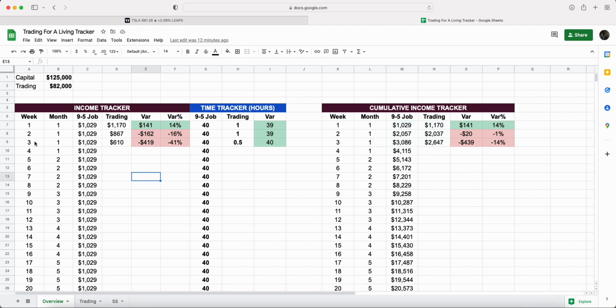So if we have a look then at week 3, for memory in week 2, I was down $162 from the goal, and the goal from 9 to 5 is always $1,029. I got $867 trading Tesla and Meta, and for week 3, I have got $610. And what you will see here is that the amount that I'm trading with has actually gone down, and we'll go through the trading section in a second so you understand why the amount of capital I've deployed has gone down. And overall, I'm still fairly happy.